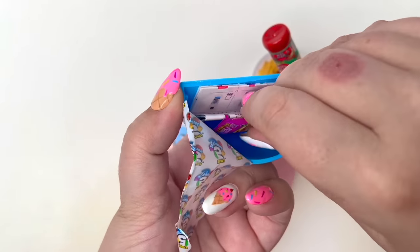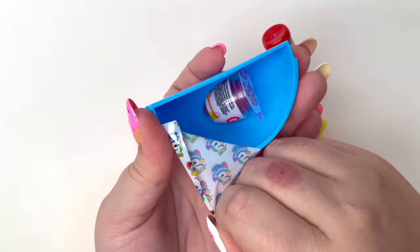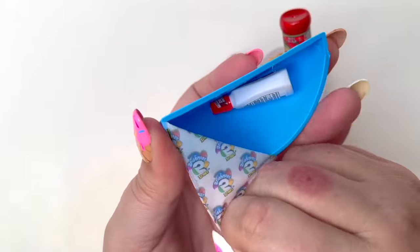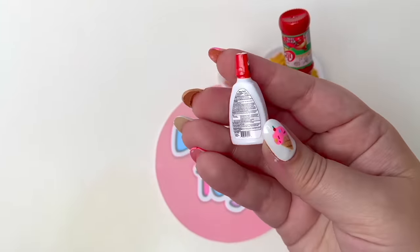All right, so here we have one of the bomb burritos. Ooh, okay, we have another one of the gummy yum. Last piece from this ball, we have a repeat for me, we have the Orangel.